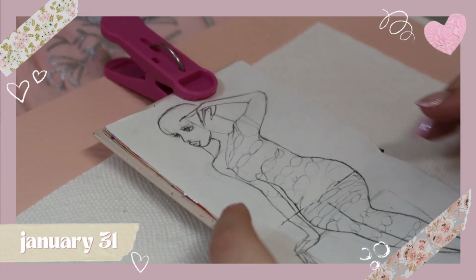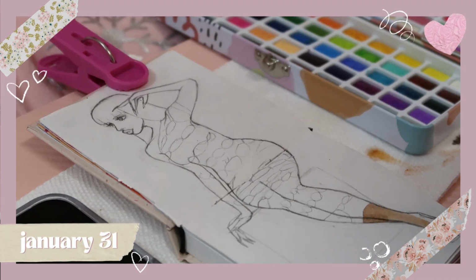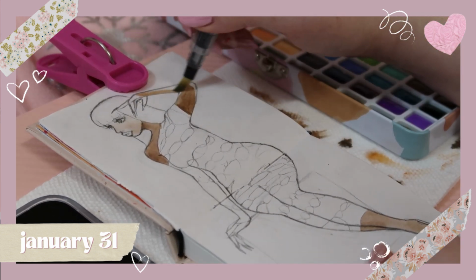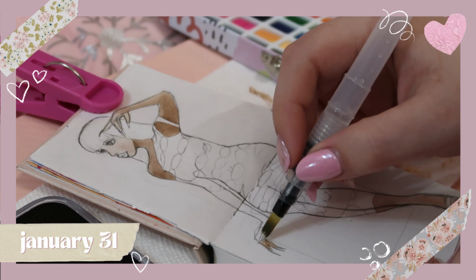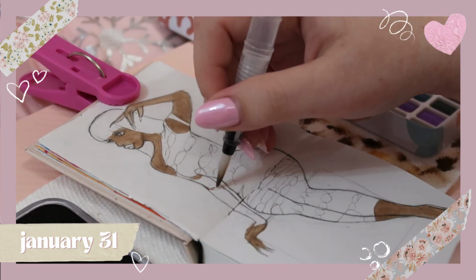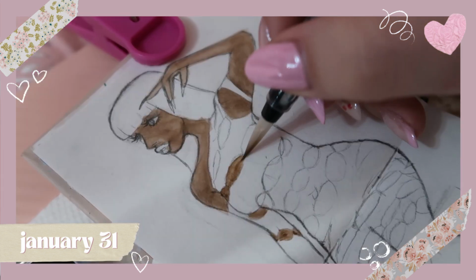If you're new here or to the series, I set a goal for myself to draw something every single day of the year and draw or paint at least one finished piece each week. So far, I've only missed one day and I've completed so many pieces. Without further ado, let's get into it.